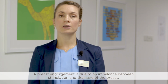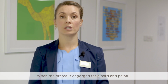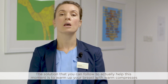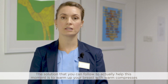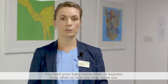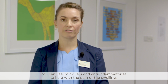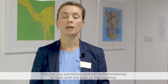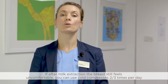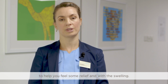A breast engorgement is due to an imbalance between stimulation and drainage of the breast. An engorged breast feels painful and hard. The solution that you can follow to help in this moment is to warm up your breast with warm compresses, massage it and soften it prior to the feed. You feed your baby more often or you express more often, to help the milk come out. You can use painkillers and anti-inflammatories to help with the pain and the swelling. And if after milk extractions your breast still feels uncomfortable, you can use cold compresses 2 to 3 times per day to help you feel some relief and with the swelling.